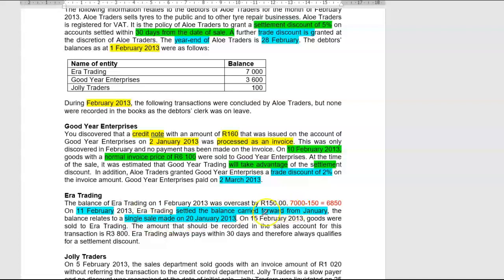And the sale was made on the 20th of January. So 20 to 30 is 11 days plus another 11 days is 22 days. So that is well within the 30 days. So obviously they were able to utilize the settlement discount of 5%.